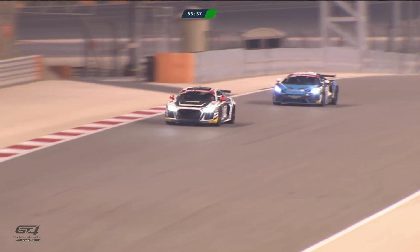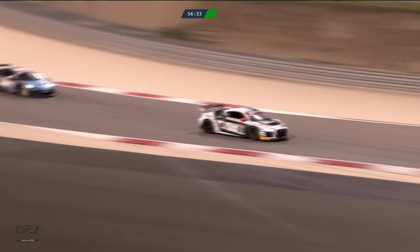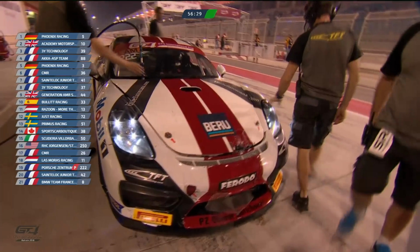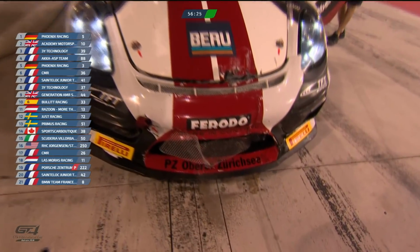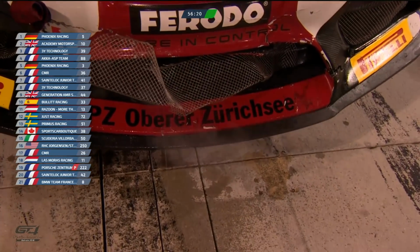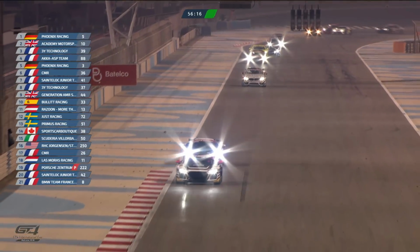Into the pits has come Niki Leutwiler's Porsche Cayman, and we have lost somewhere, number 42, Fabien Michel's Santaloc Audi, which has not come through on that first lap. There with damage on the front is Leutwiler. You reckon that's connected to the back of the Audi? I think somebody in that team might be getting a bill for that damage. The Porsche, you can imagine how heavy that contact was. Must have been going into turn 1.